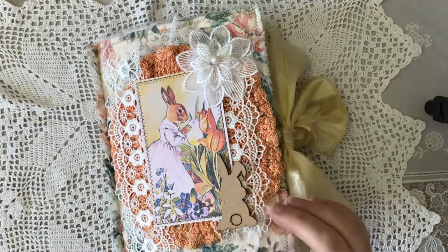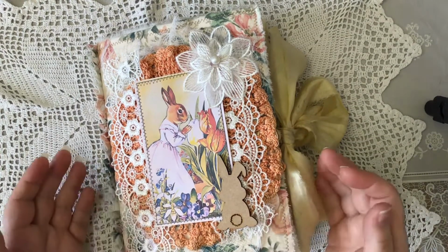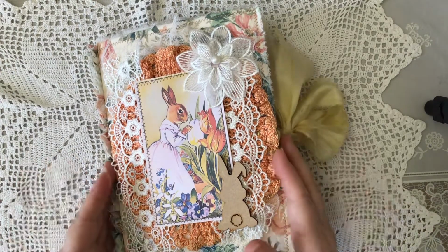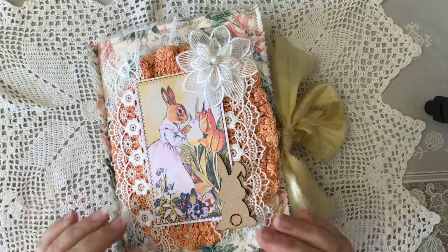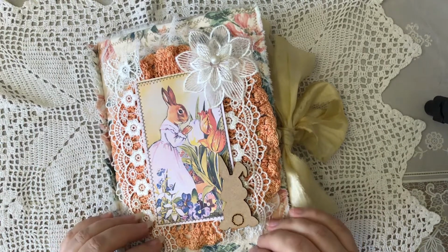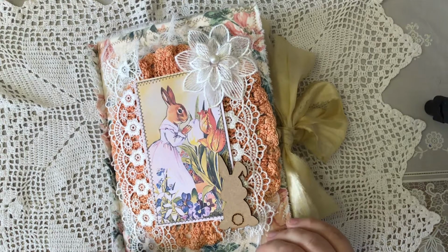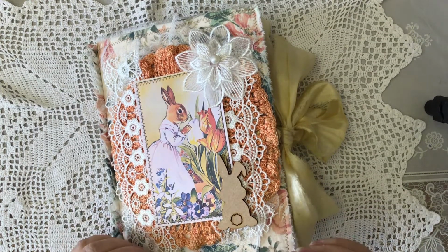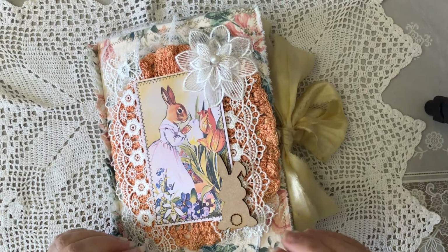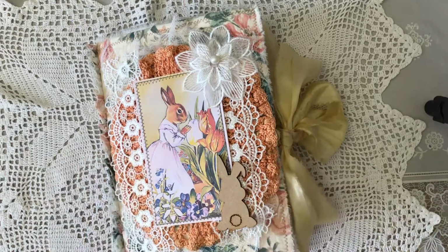Let me know what you think about this journal. Do you think it's too late to do Easter journals? Because for me, I don't, because if you've been taking photos over the last few days, you could adapt this quite easily into a spring journal, because we've still got quite a way till we get our summer, haven't we? And particularly with the snow coming, we could all be going building snowmen, not celebrating Easter, couldn't we?